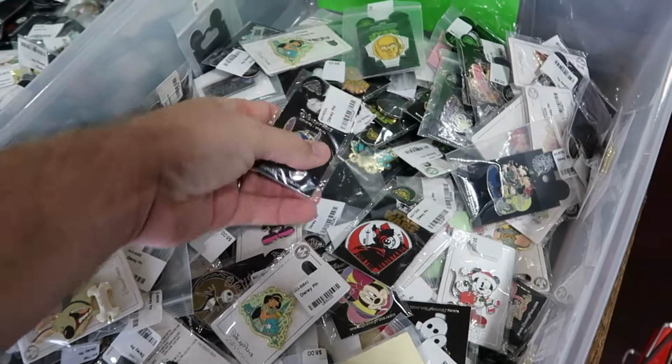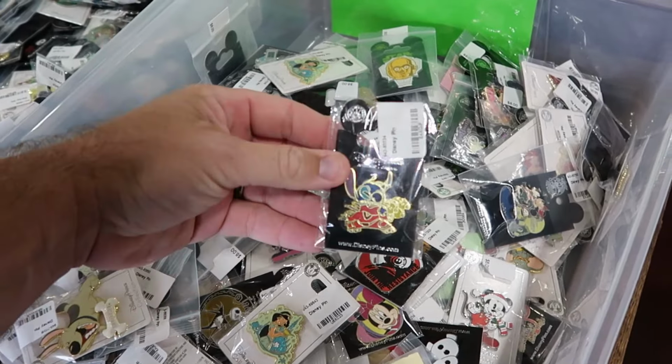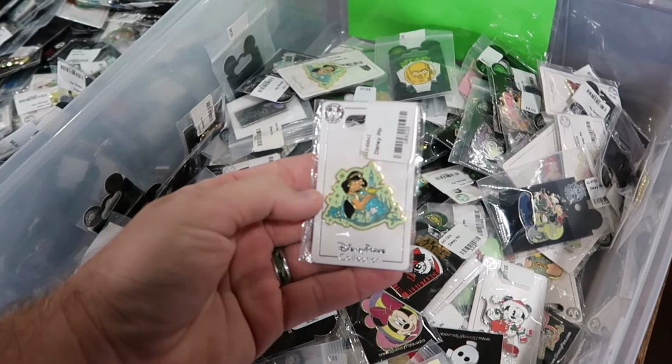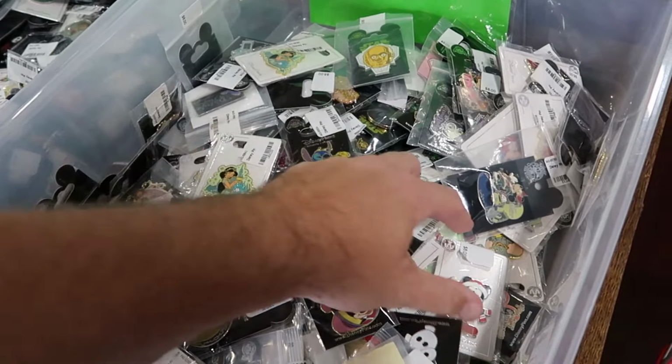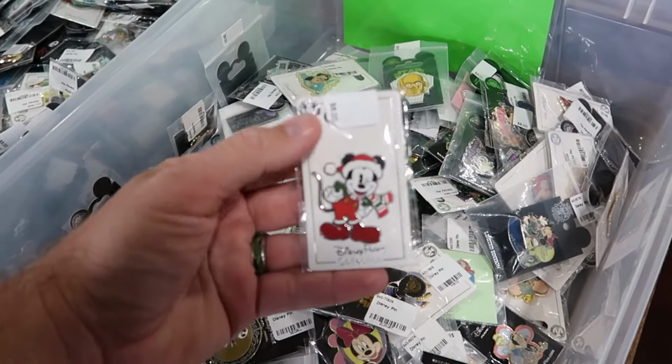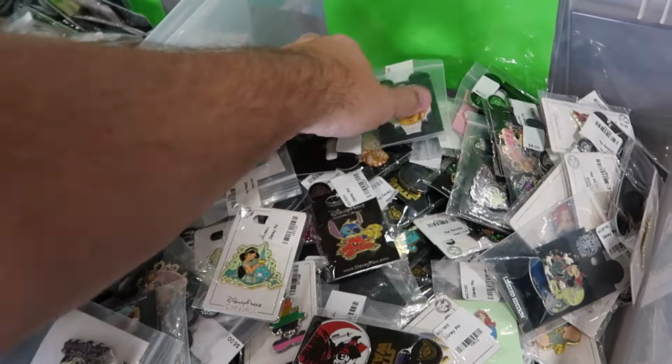All these pins though are assorted different prices. Like they have some Stitch ones where he's holding the blaster pistols. Right over here is Princess Jasmine from Aladdin with Agrabah. She's holding the genie's lamp. You'll even find some different like Christmas ones here. Mickey's making a winky face. He has the Santa hat and scarf on, but these are all kind of mixed throughout.